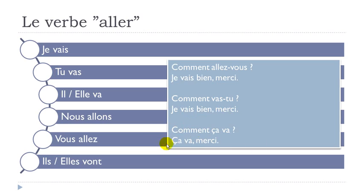And the other one, comment ça va? It would be like an impersonal form, so you're not really addressing directly the person. How is it going? could be the translation in English. Comment ça va? You raise your voice a little bit at the end. Comment ça va? And then you can answer with ça va, merci. Okay, so let's read them. Comment allez-vous?